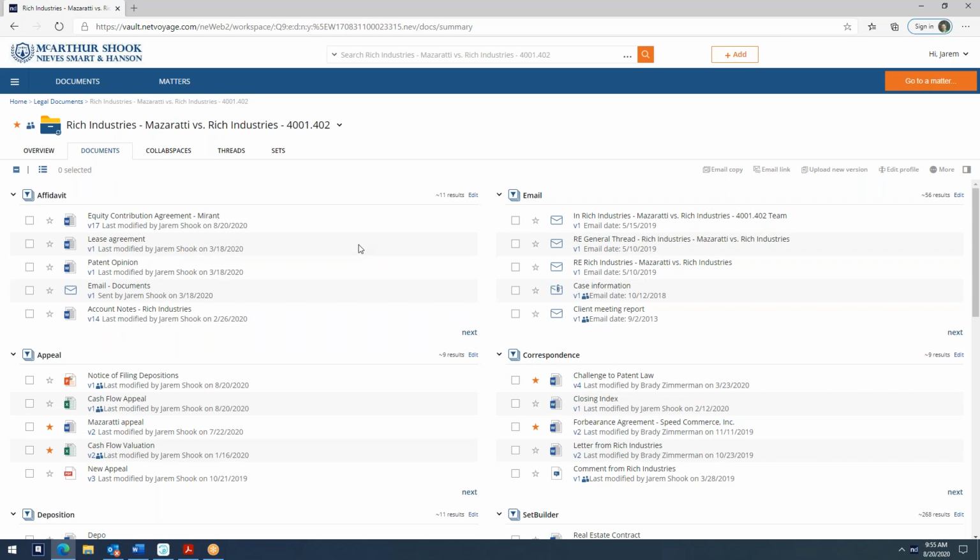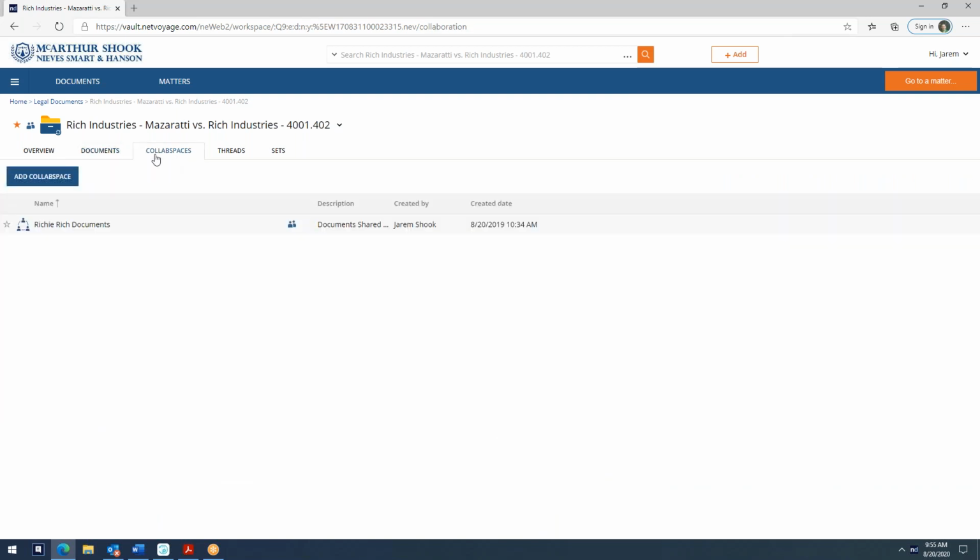From there, I wanted to show a couple of newer features. One would be our Collab Spaces. Having this workspace that's matter-centric, where I've got all of my information in this one spot, is fantastic. But what happens when I need to involve a client or someone else outside the firm in some of these discussions and in reviewing some of these documents? So we created a tool called Collab Spaces that allows us to create a space where we can collaborate with clients and others outside of the firm.